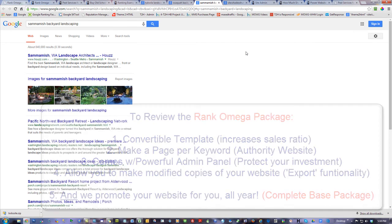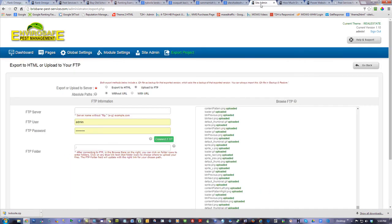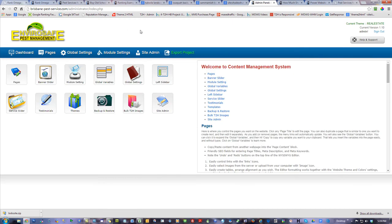Okay, so we create all the pages for all the keywords you need. Then we give you this really powerful admin panel, which allows you to take full control of your website. Everything you want, it's right here. You don't need to pay us to make changes to your website anymore. You can do it on your own. Once your project is finished and handed to you, it is under your complete control, and you can do whatever you want with it. And there are backup files, so don't worry if you screw anything up. We can always restore it.